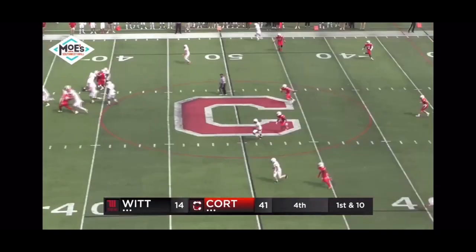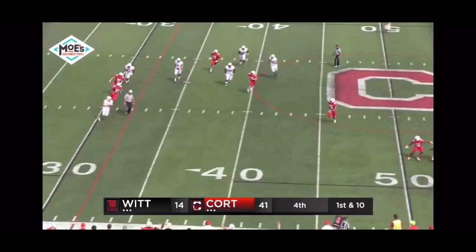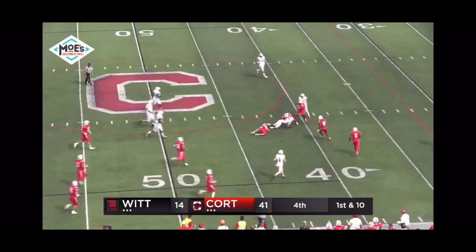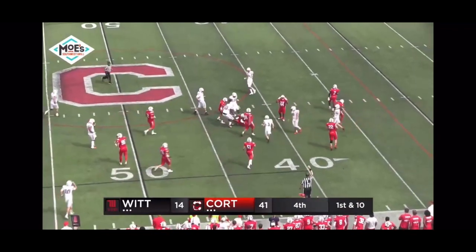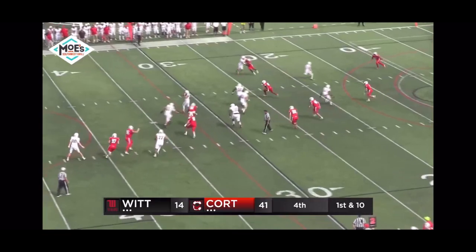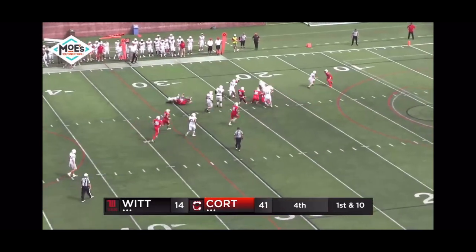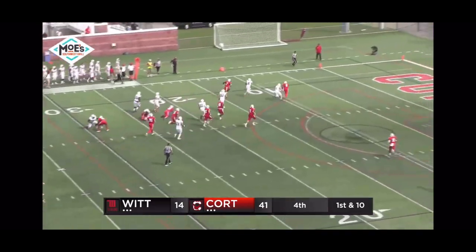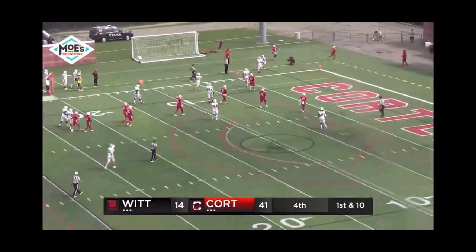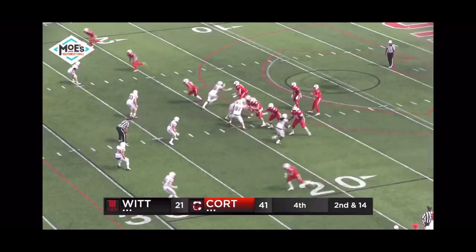Here is Brown. He's got pressure. He gets out of it. Looking. Pass complete across the middle of the field. Drew Sterrett on the receiver. Brown, he gets that ball out to Gross, able to make a few guys miss, and he is into the end zone for a touchdown for the Tigers.